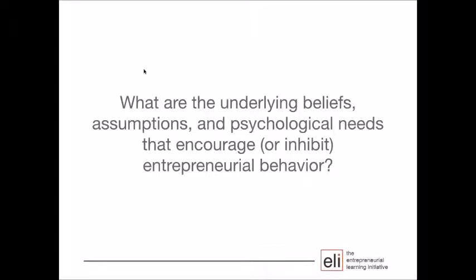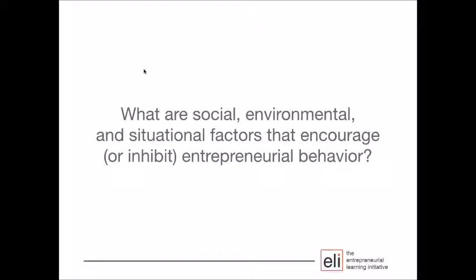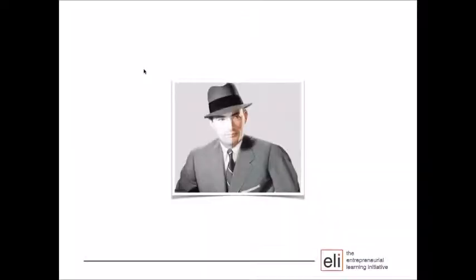The second question is, what are the underlying beliefs, assumptions, and the psychological needs that either encourage or inhibit the development of entrepreneurial behavior? And so lastly, what are the social, the environmental, and situational factors that either encourage or inhibit entrepreneurial behavior? So we're going to look at the process, we're going to look at the person, and we're also going to look at the situation, at the environmental factors that either encourage or inhibit the development of entrepreneurial behavior.